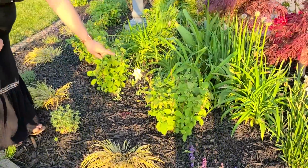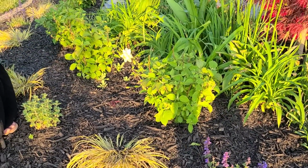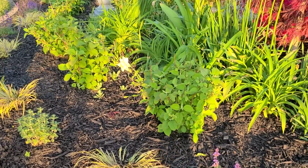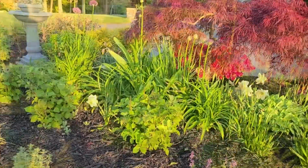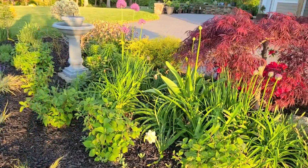I planted 5 wee white hydrangeas. I chose these specifically because they're petite, so they won't overtake the other plants in the bed. They only get to be about 2 by 2 tall and wide, so I have a clump there, here, and I just dotted them along the way. There's 5 in total. In the back there, I have some tall alliums.